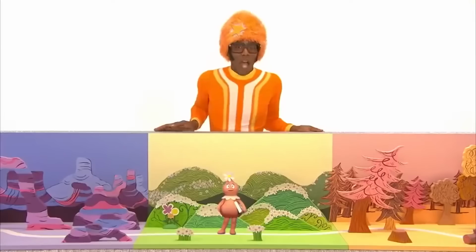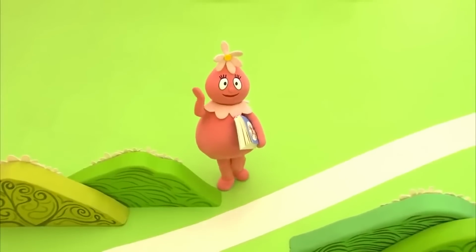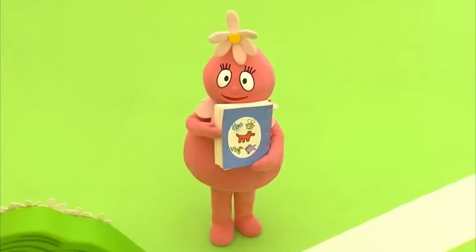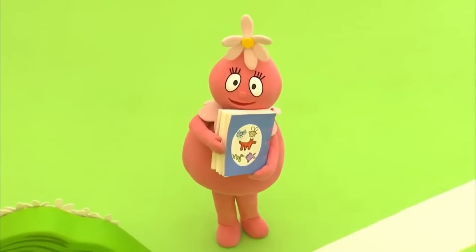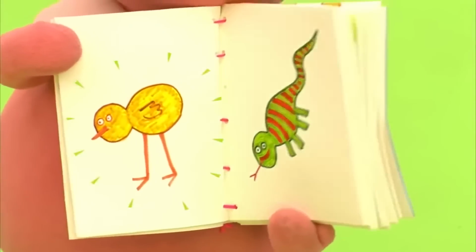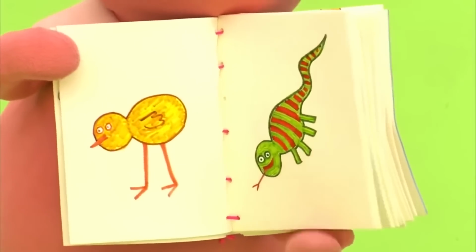Let's go see her. Hi, Foofa. Hi, DJ Lance. I'm looking for new animals. Wow. What do you do when you find them? When I see a new animal, I draw it in my animal book. Look, here's a fluffy baby kiwi bird. And here is a cute little newt. Wow, that's great. But how do you find new animals?